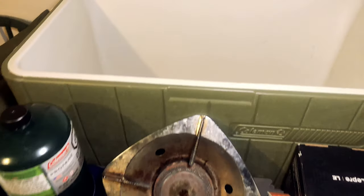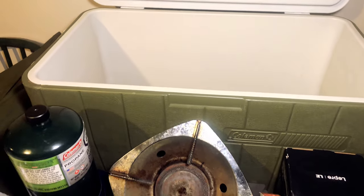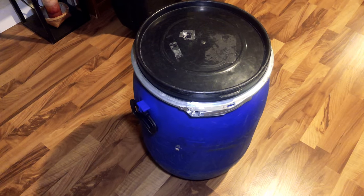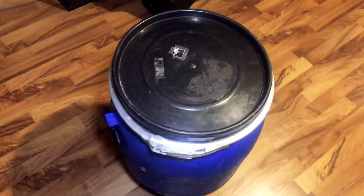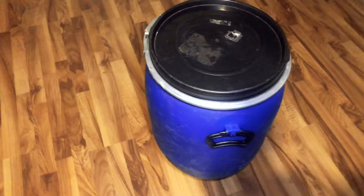And we just take all this stuff and throw it in the cooler. And then there's lots of room in the cooler for our food or whatnot and whatever else we need to bring. In this barrel, we keep our sleeping bag and pillow. Keeps it nice and dry. Pretty sweet. We use these barrels a lot in the summer when we're doing our canoe trips.